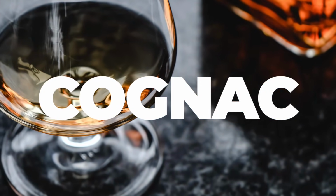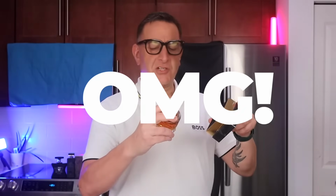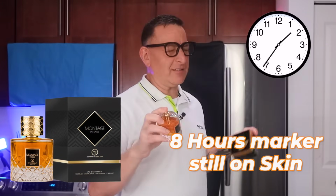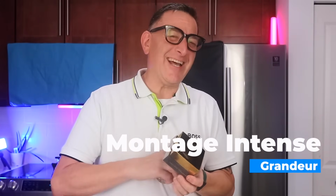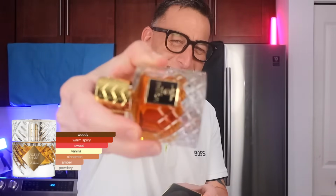Here's a brand new clone that smells the best I've ever smelled so far to come as close to that, with its cognac notes, its pralines, its vanilla, sandalwood. OMG, Montage Intense. Lasted through high heat, lasts through cold weather. It's another fragrance hidden gem, and it smells just like it. Just not as much cognac as I'm looking for, but it still is the best, better than anything I've smelled to replicate Angel's Share by Kilian. Again, that's called Montage Intense.